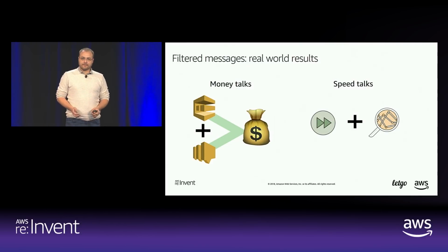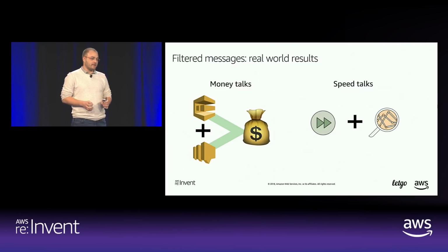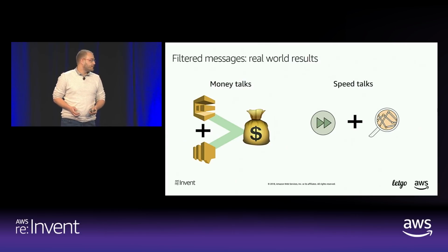The real world results. On the money part, we have SQS and SNS savings. In the EC2 part, we have more effective time processing than discarding messages. And we have a fine-grained level of scaling according to just the type of message. On the part of SQS, we also experienced a huge decrease too. Even the messages delivered on the queue are only the expected ones. And also we have effective processing, because 100% of the messages in the queue will be the correct ones. We don't need to discard them. And you don't need to depend on APIs, because all the messages are delivered nearly instantly, everywhere.